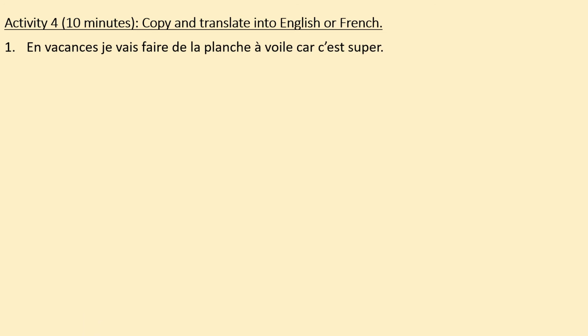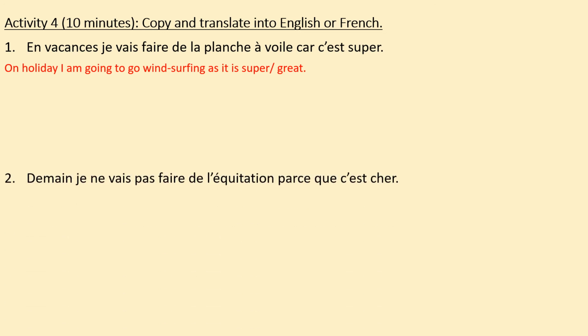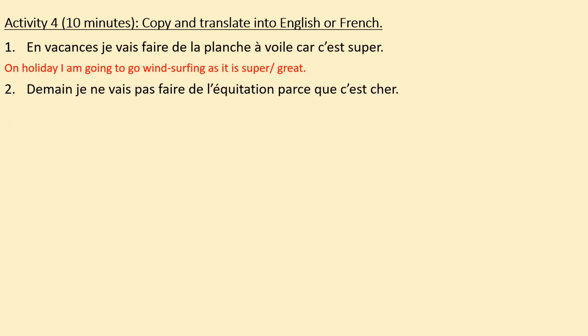1. En vacances, je vais faire la planche à voile car c'est super. On holiday, I'm going to go windsurfing as it is super or great. 2. Demain, je ne vais pas faire de l'équitation parce que c'est cher. Tomorrow, I'm not going to go horse riding because it is expensive.